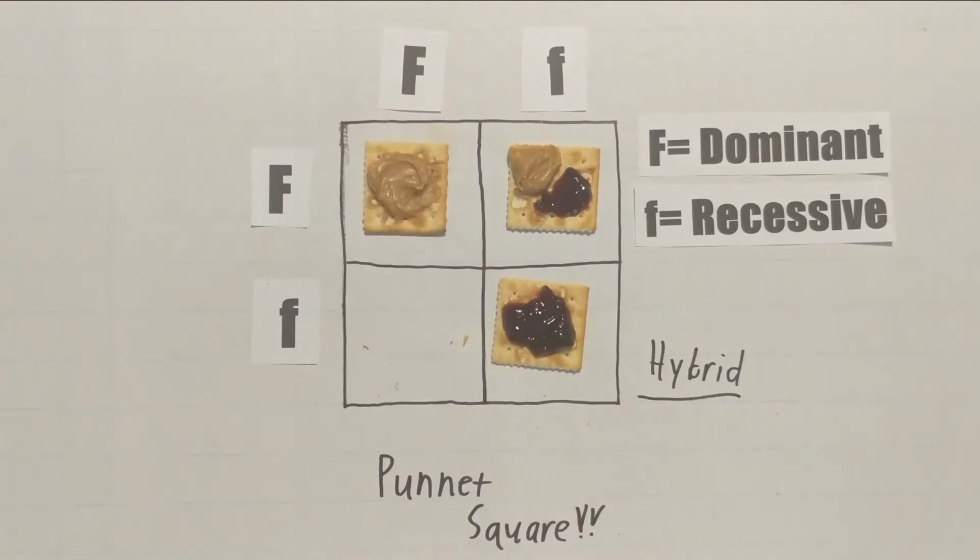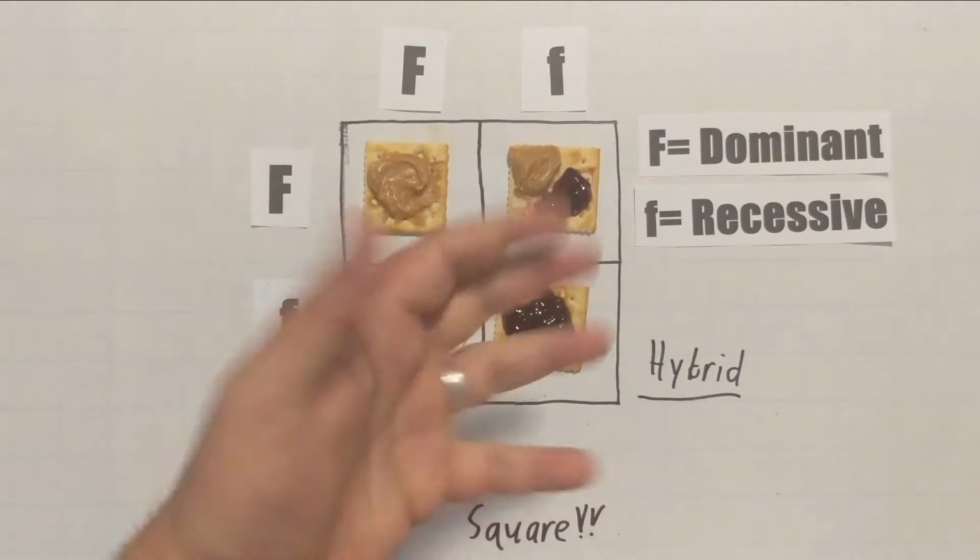All in all, pretty good snack. Who knew biology was so much fun?